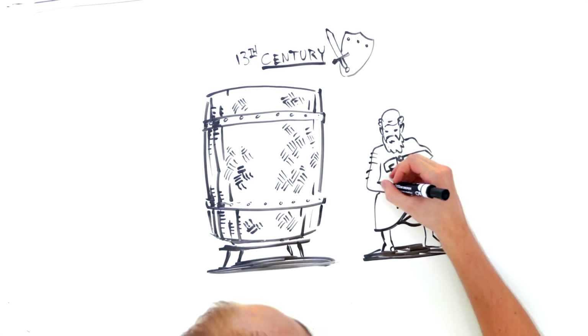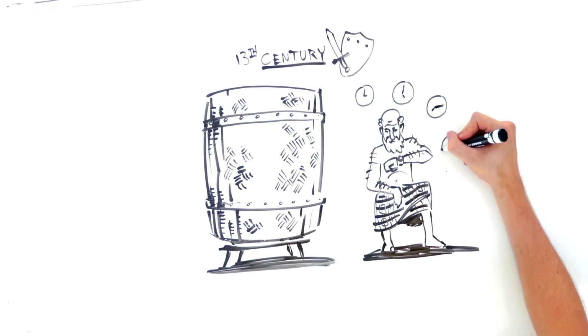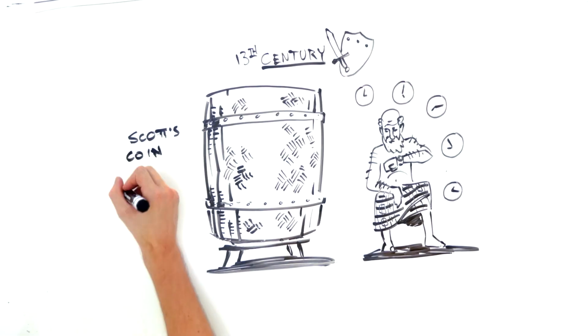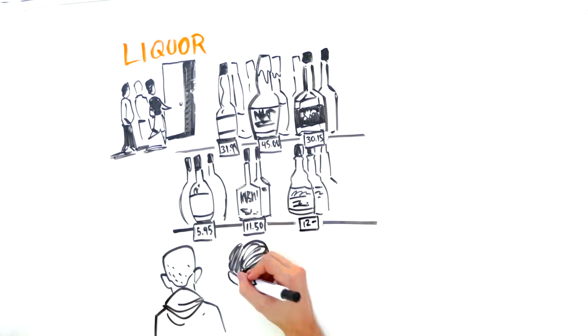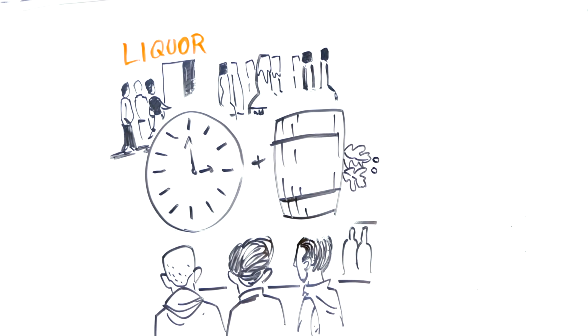The Scots noticed that if they simply stored their alcohol in these oak barrels for longer periods of time, it would get filtered through the wood and create a smoother, richer, more enjoyable alcohol with a nice amber color that they coined whiskey. So when we walked into the liquor store and asked ourselves a very simple question, what's the difference between top-shelf whiskey and well whiskey? The answer came simply, time and oak.